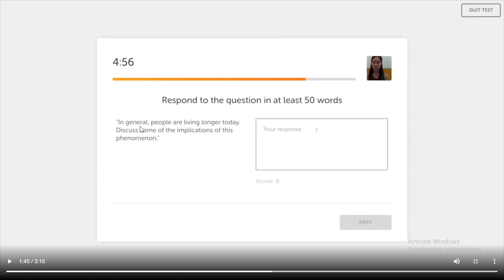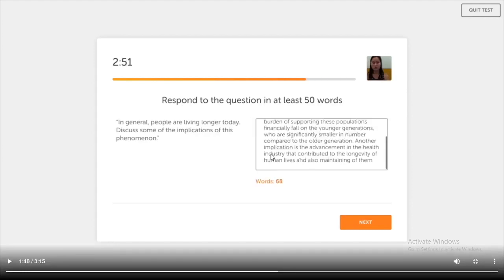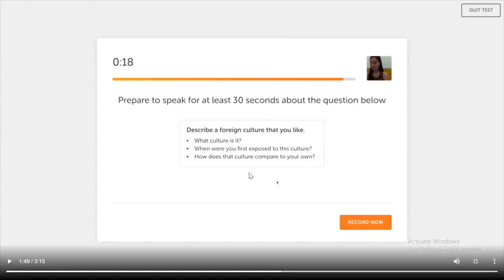So here the question says, in general, people are living longer today. Discuss some of the implications of this phenomena. So you just have to write your response, whether the implications are good or bad, positive or negative. What do you think? You just have to write that and get done in around 50 words, and you get 5 minutes to do this task. So you see your word count comes right in the end, it's 68 words there, right?